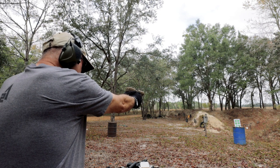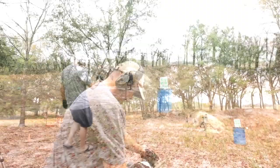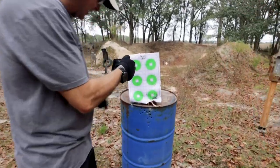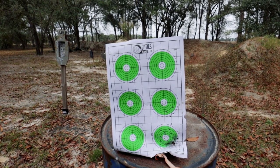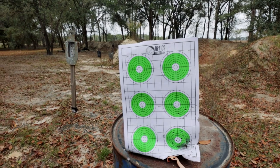Am I shooting old Walter's target? It looks like you're a little low. Let's go in. Hold on. Oh, man. I got three. We may have to try Rich's. You're over here probably. Yeah. Oh, yeah, that FN might be off, but I'm going to shoot the same gun. And if I'm also off, then we'll try yours and see.